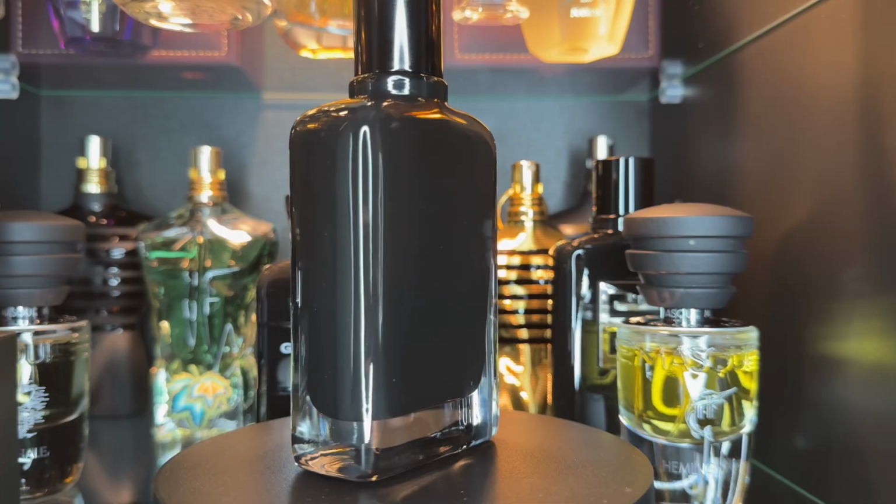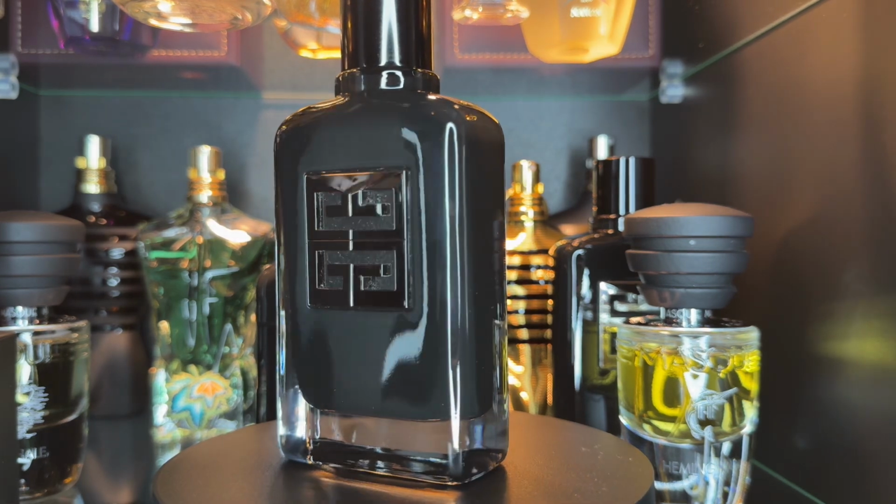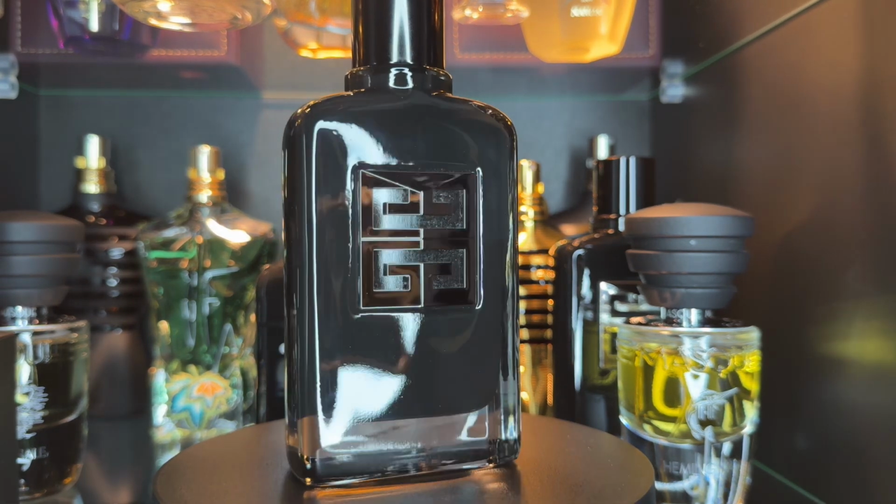Now, the longer this sits, it does get closer to the OG because that coffee fizzles out and that Orris calms down. Then from mid to dry down, it is quite woods heavy, it's aromatic, a touch of sweetness, still smooth, and a little bit vanillic. And that is how it sort of sits.